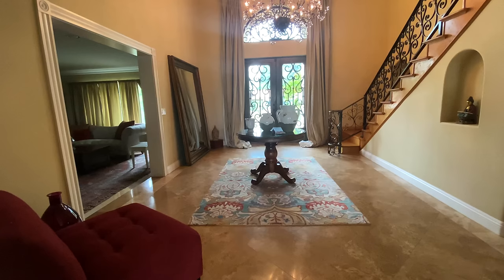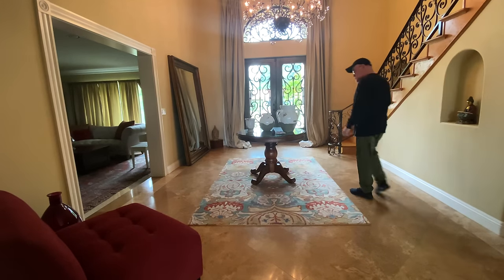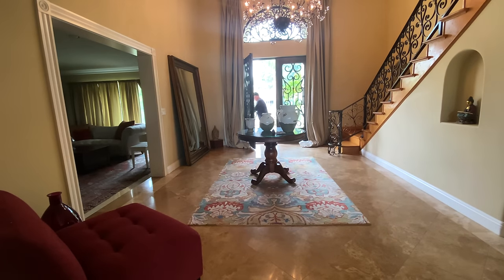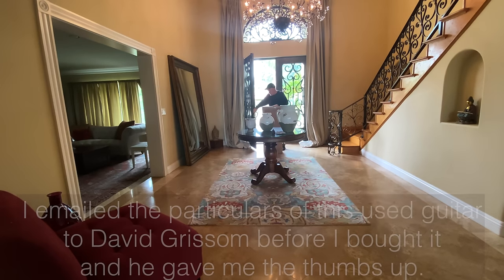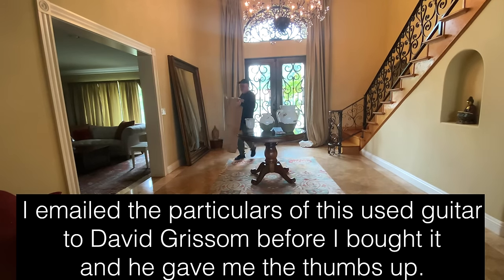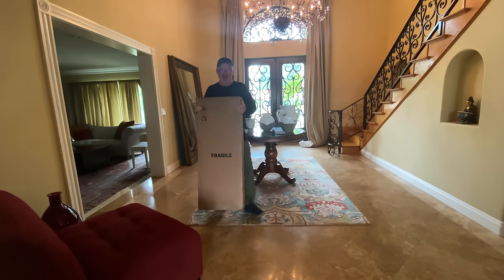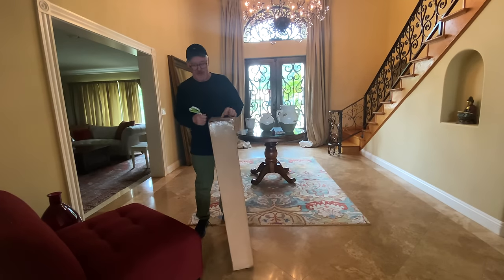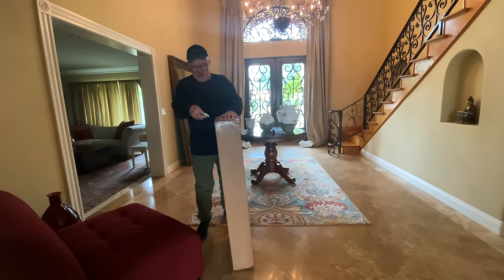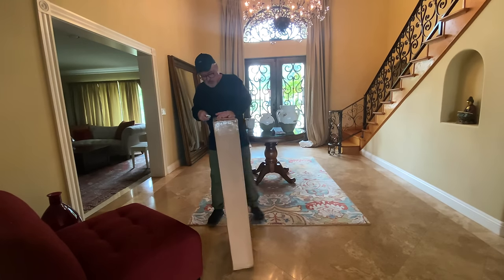I bought this secondhand from a very nice gentleman in Carbondale, Pennsylvania, named John Price. He listed all the specifications, and I showed them to Grissom, and he said, yeah, it's a good one. David didn't know about the pickups because they're brand new, but that's an easy thing to change, although I'm sure I'll love them. Also, the specs were really important on this. John listed it at 7.15 pounds, so it was under 8 pounds. So that really interested me.